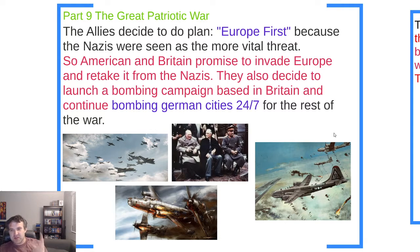So America, Britain, and the Soviet Union are going to put all their effort on taking the Nazis out of the war. America and Britain promise to invade Europe, retake it from the Nazis. The Soviet Union, they're going to start pushing back on their end. But what we decide to do especially is do an aerial campaign against the Nazis.